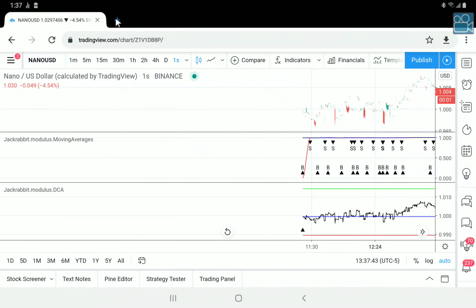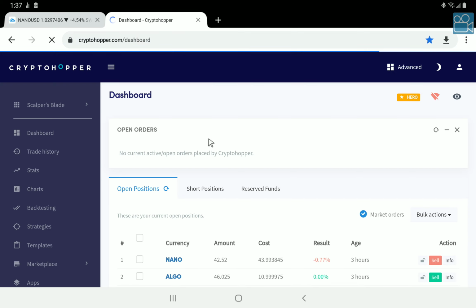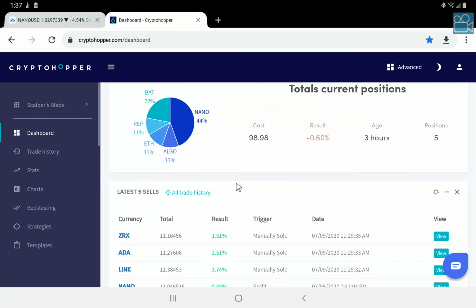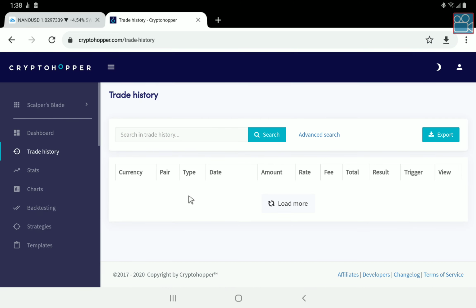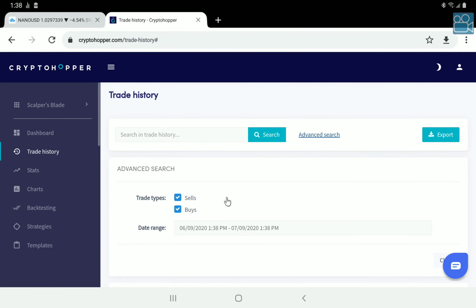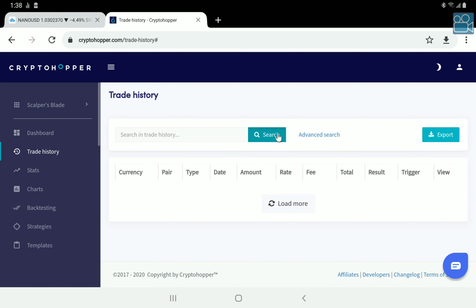So let's see if I'm still logged in. Actually, yes, I am. And for a lot of these high-risk situations, I sell manually. I don't wait for it to necessarily get out. I sell manually, because I know I am taking a high-risk situation. And that is something you need to be aware of. There are risks involved. You have to understand those risks. So let's take a look at my actual profits.